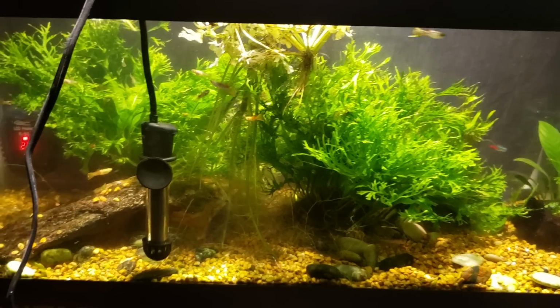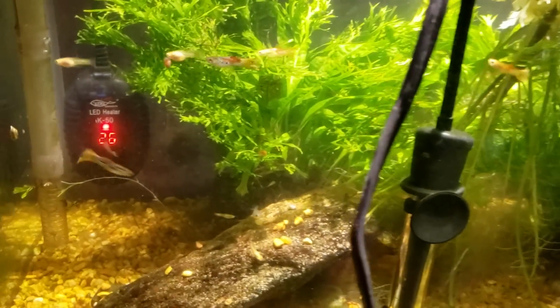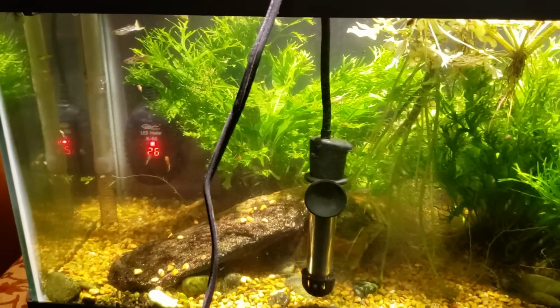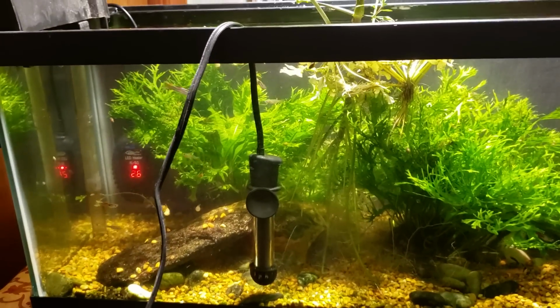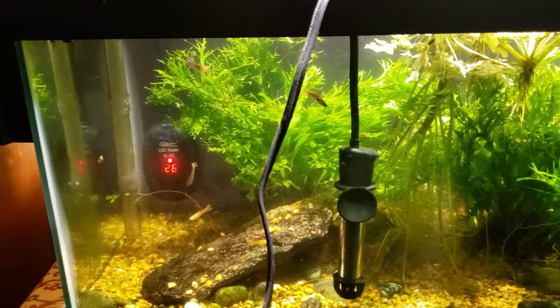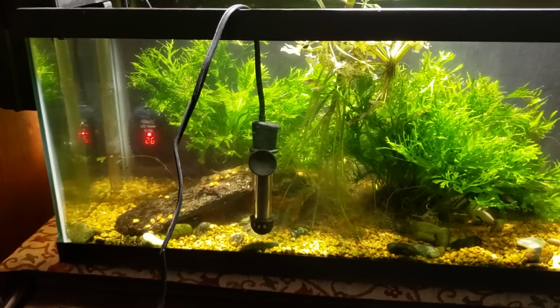So with this little heater here, you can see it did bring the temperature up. We're now coming up to 26 degrees, but it was 25 degrees. That translates roughly to about 75 degrees Fahrenheit. So I've got it set for 27. So we're going to go up one more degree Celsius to 27. That'll put us right in the neighborhood of about 78 degrees in this tank.